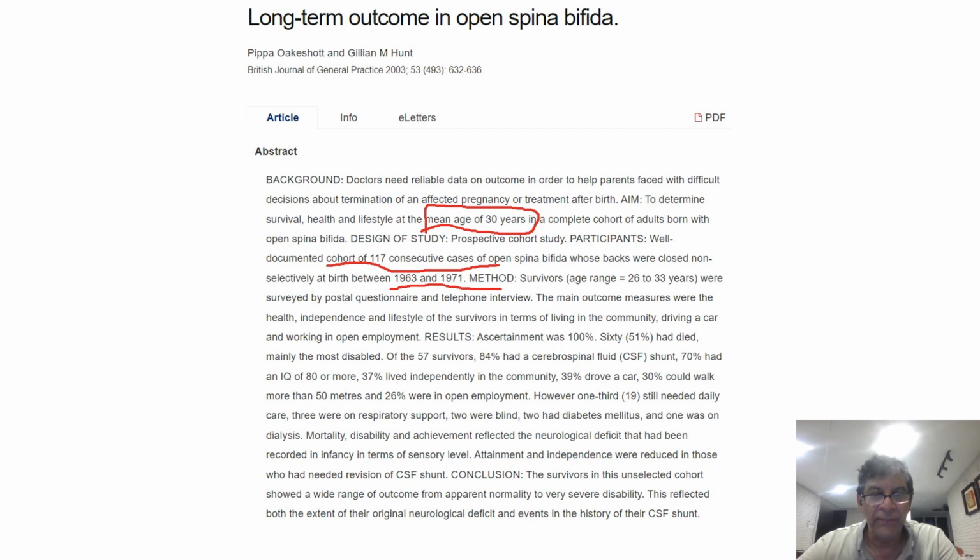With an open postal questionnaire and telephone interview, the result was that of the 100% assessed, 51% have died, mainly disabled. Of 57 survivors, 84% have spinal fluid shunts, 70% have an IQ of around 80 and more. Some were able to drive cars, some were able to walk 50 meters and below. And only 26% have open employment.